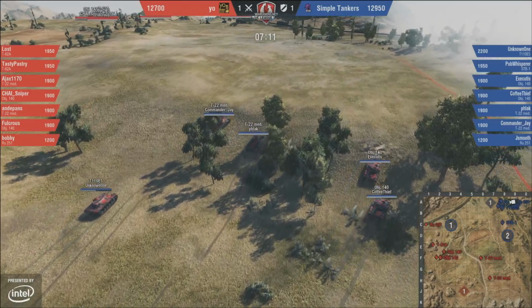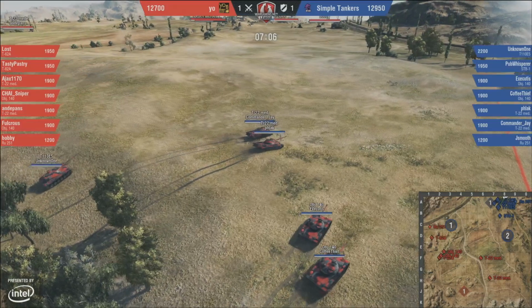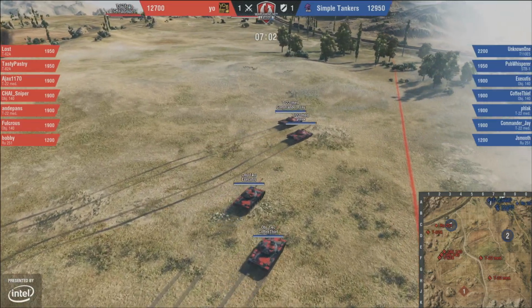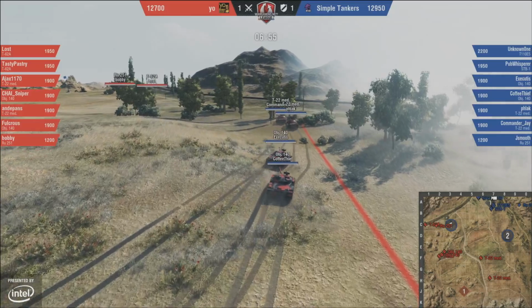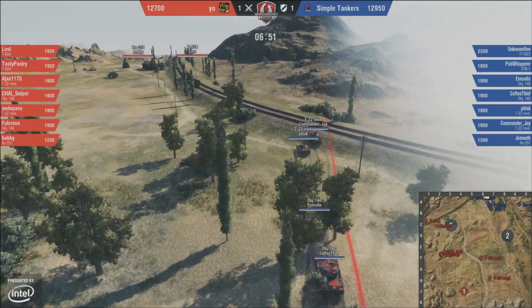No, not necessarily. There's still plenty of options here, although it does look like Simple Tankers are going to push hard over the rail. And that may work, considering there's nothing there. Again, typically not something I'm a huge fan of. All right. Well, Commander J leading that charge, followed by Flak, Executus, and Coffee Thief. As you guys see on your screen, they're going to start going very hard over the railroad tracks.